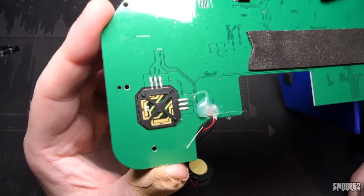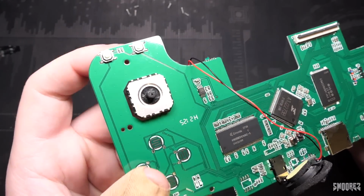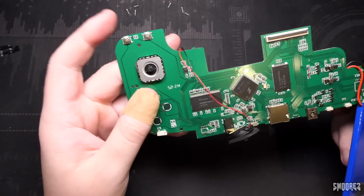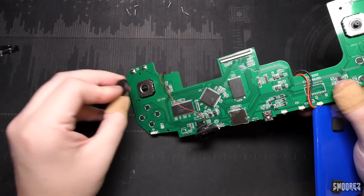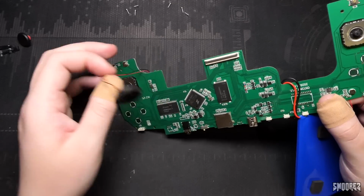So the analog sticks look a little something like that on that side, and then flipping them over, that's what they look like on that side. And they are stuck into place and they don't move around. It's just the joystick caps aren't that tight. So maybe if you put a bit of super glue on it and then sort of stuck it down, they wouldn't move around so much, giving you a better experience.